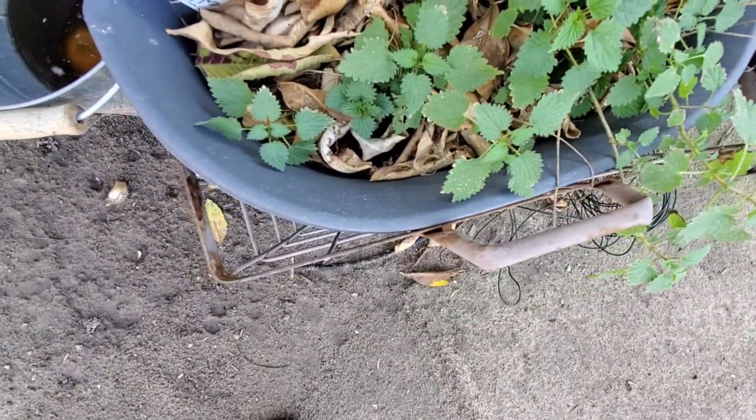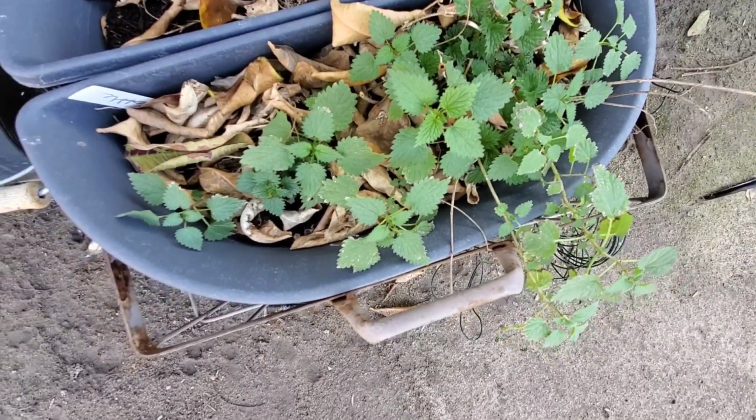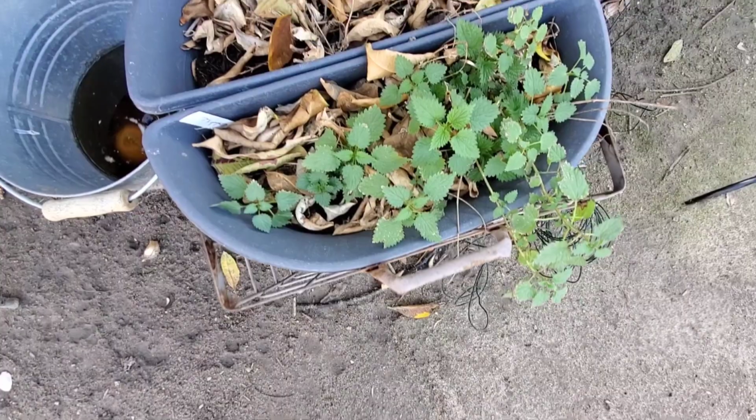Some stinging nettle. People think this is a weed, but it's actually one of the most nutritious herbs on the planet. It is so good for you, everything in your body. You can dry it and turn it into a tea and drink it. That's why I use it.